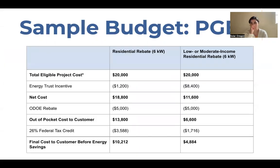And then what we're looking at here is just a basic budget for a PGE customer. Some things to note is that this is based on that average 6 kilowatt system. Again, this is just an idea. Like I was saying earlier, this 6 kilowatt is just a very basic average. This is good to see what incentives can do, but it's not necessarily the end all be all of the budgets. Your individual budget is going to be really particular to your individual setup, but this is just a good idea of what incentives can bring to the table.